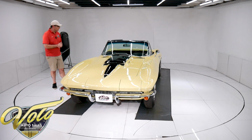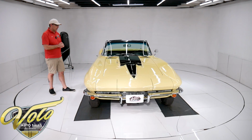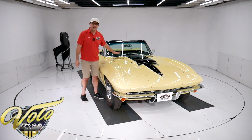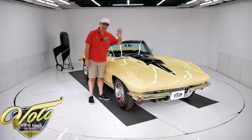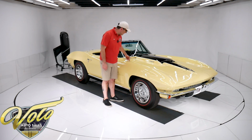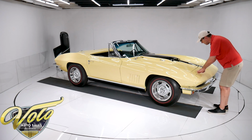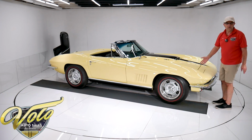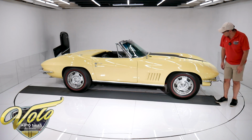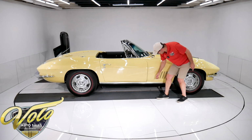The body, I could say, is probably better than it left the factory. It is outstanding fit and finish on this one. Love the Stinger hood. I've just always loved that hood. That's for the big block. But all the gaps are spot on. These headlights are perfectly square and flush. And there's no damage, no problem areas, no cracking or body work showing. And it's straight. It all fits real nice.